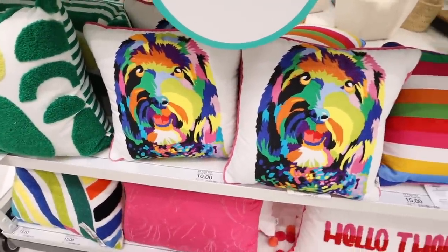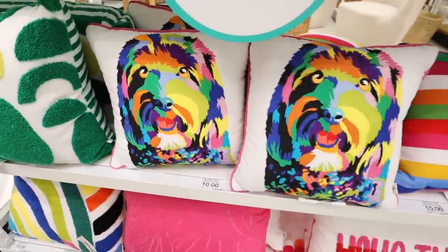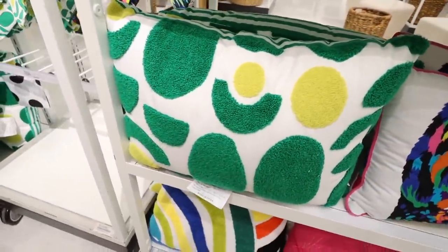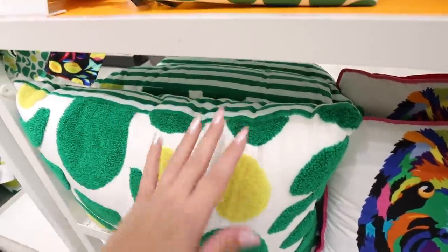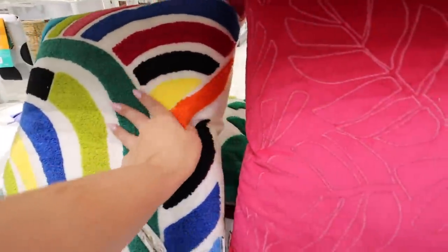This pillow would be perfect for an accent chair. It does have some embroidered detailing on here, which is great. This is only $10. Then there is this green pillow, really fun, with a green geometric pattern with some green striping on the back. It's a really soft velvet on the back. This one is $15. I love this pillow as well.